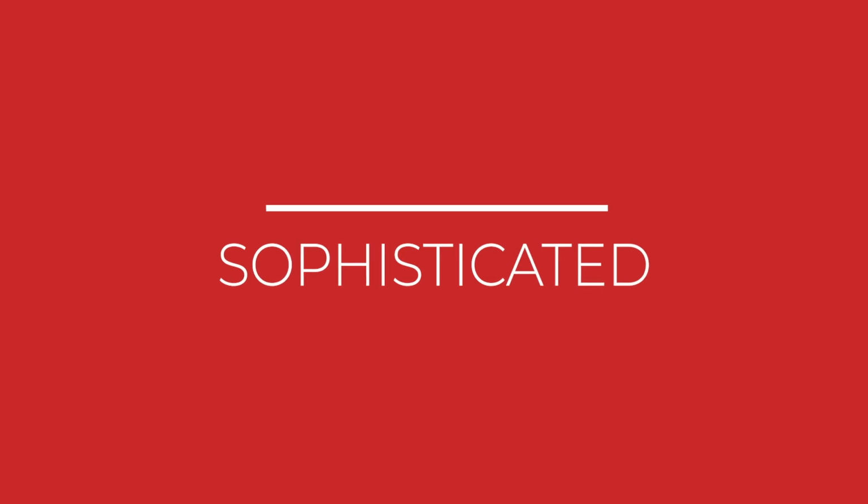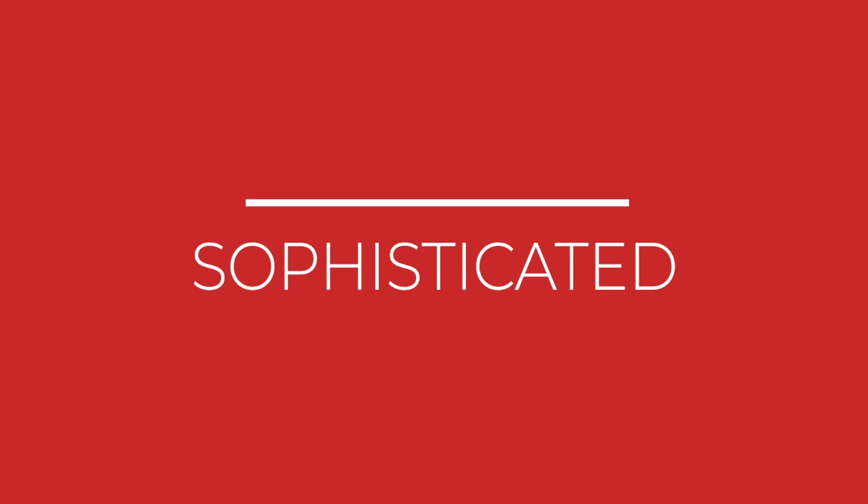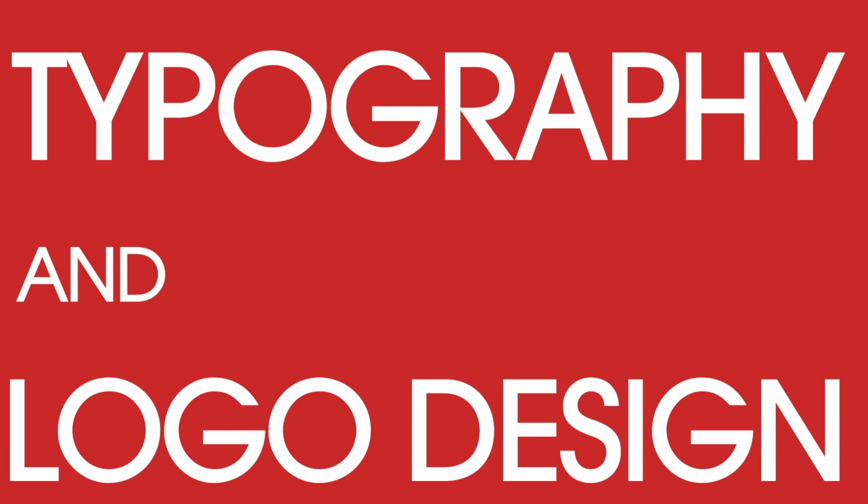When concerning the psychology of sans serif fonts, they tend to be clean, modern, and engaging. They're used for brands who want to demonstrate straightforward, simple, and no-nonsense attitudes. And when it comes to typography and logo design, sans serif solutions indicate a sense of honesty and sensibility.